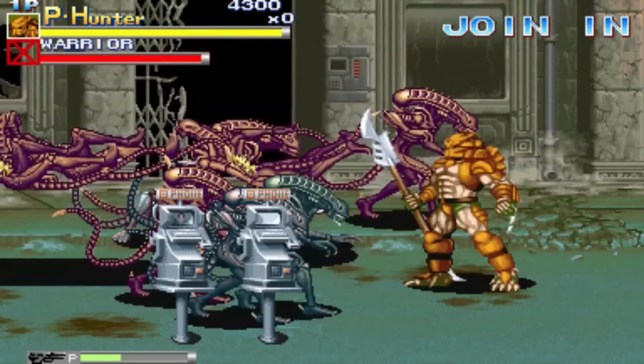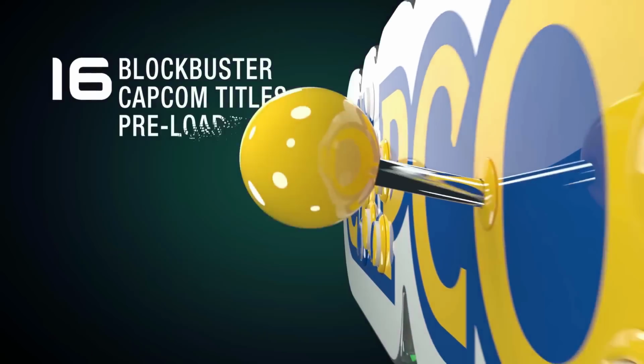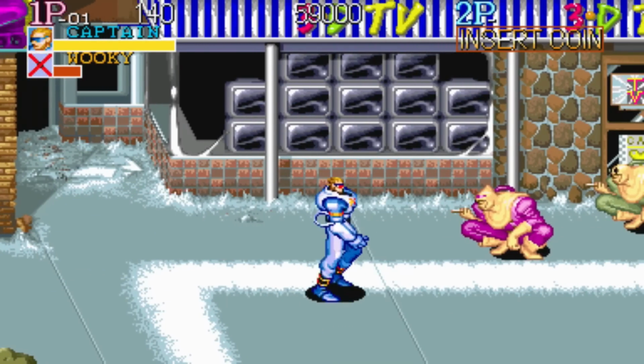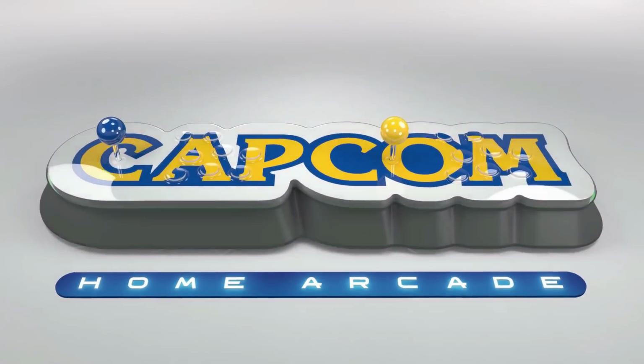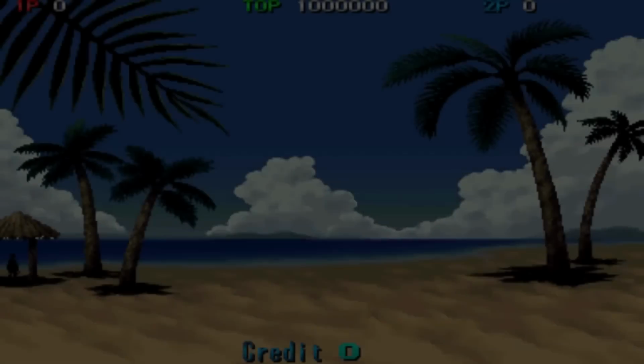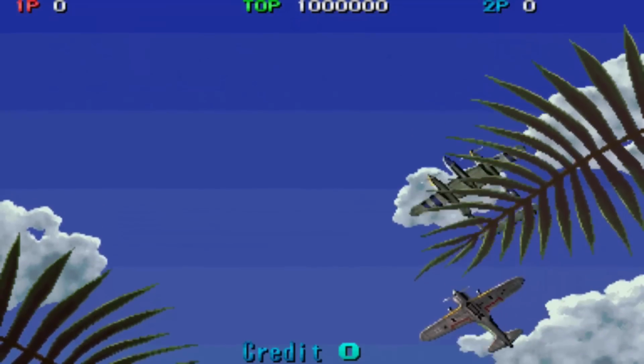The sticks are responsive, and the buttons have that satisfying click that fighting game fans love. However, its size might be a bit much for those with limited space, so make sure you have a good spot to set it up. The user interface is clean and straightforward, making it easy to jump into your favorite games.